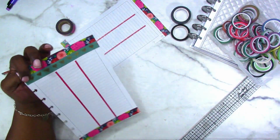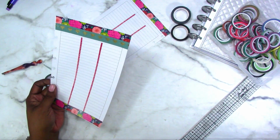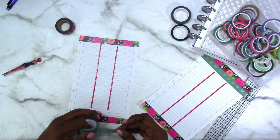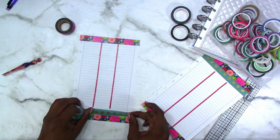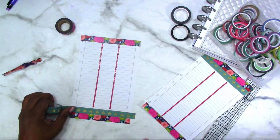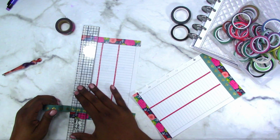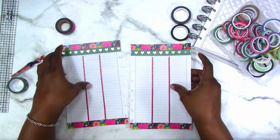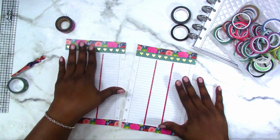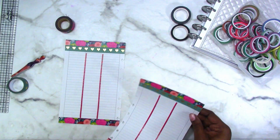That's a little issue because it covers up one of the holes. And I don't want to have to repunch because it never ever comes out right for me. I just had to use this green washi. That's not too horrible. So now we gotta deal with this at the top, but I think our dates will take care of that, and I need to split this area into two.